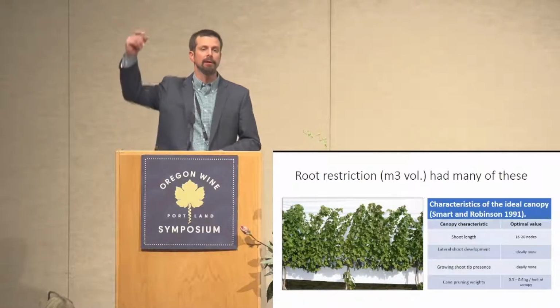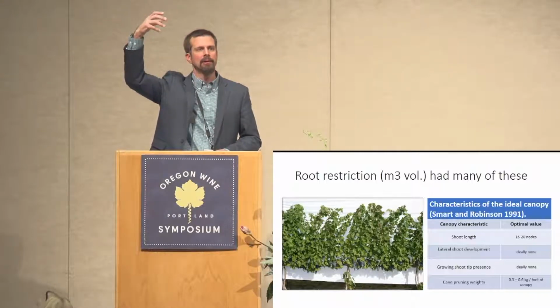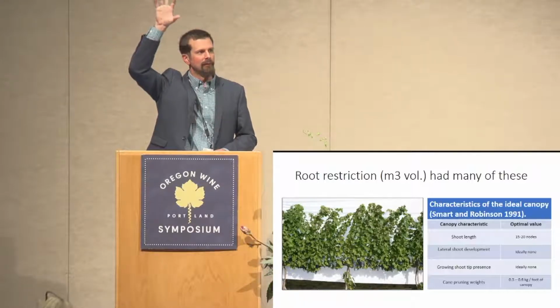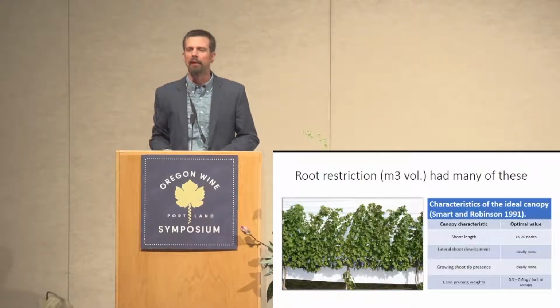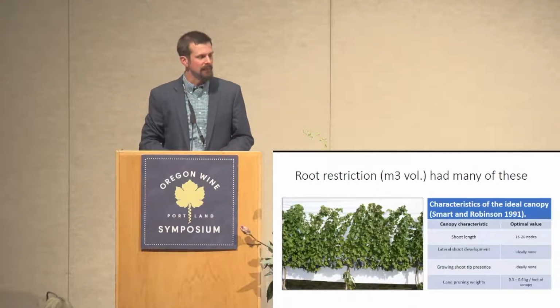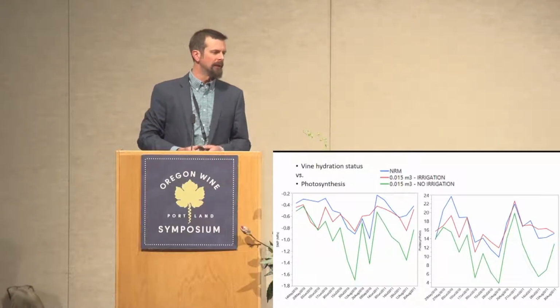The shoot tips, when you look at the tendrils above the shoot at veraison, we like to see those upsized, or at least not really hanging turgid above, actively growing. And a lot of the shoot tips had upsized and died off in these root restriction plots by veraison. This is just a fair warning.